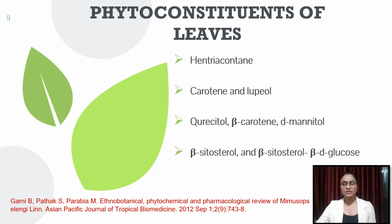The phytoconstituents of leaves are hentriacontane. Hentriacontane is actually a chemical which cures skin diseases. It is beneficial in ulcers and also diabetes. Then carotene and luteol, they boost immune system. Quercitol, beta-carotene and D-mannitol, they're useful in skin disorders and mucous membranes. Then beta-sitosterol and beta-sitosterol beta-D-glucoside, they help in lowering the cholesterol.